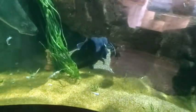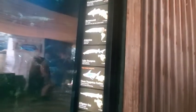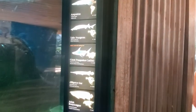That might be the Pangasius? No, that's the striped one. He's dark. Unless there's another one over here. Yeah, there is another one over there. Giant Pangasius. Yeah, I think that might have been him. That one's 10 feet. You've got alligator gar, 10 feet. Asian bony tongue, 3 feet.